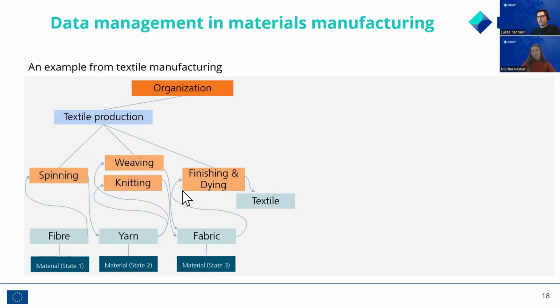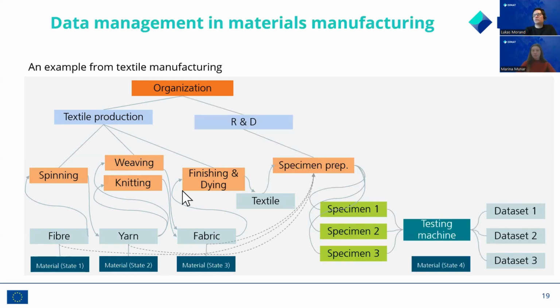But that's not everything. You also often have an R&D department, or if you don't have any, then you might ask Fraunhofer or any other R&D organization to analyze, for example, your specimens. Directly after the textile has been produced, there will be a specimen preparation. You will have different specimens. There will be a testing machine, and from the testing machine, different data sets will be derived. So you have many other data sources directly connected to your process chain with many other data sets of different formats.